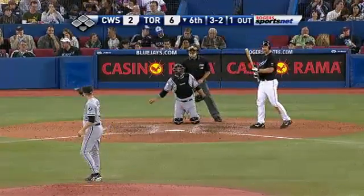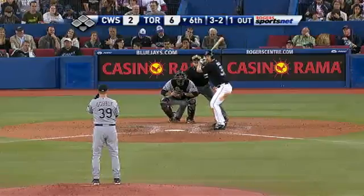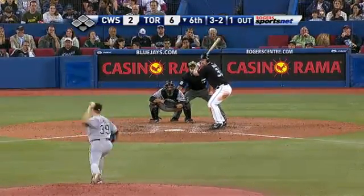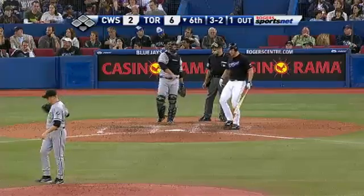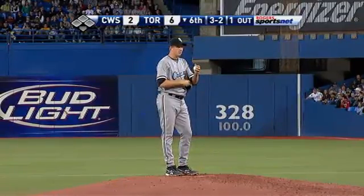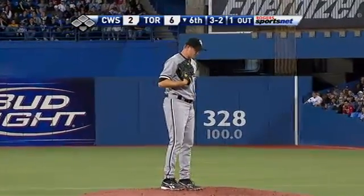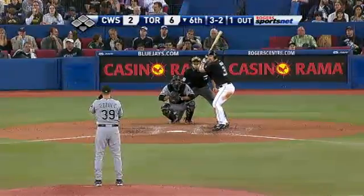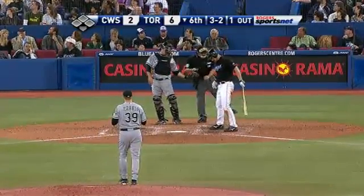Inside, 3 balls and 2 strikes. The Blue Jays with a run in the first, 3 of them in the fourth, 2 more last inning. Here's the payoff from Gobble. Scorched foul, and it skips up into the seats in right field. The kick and the pitch from Gobble, and that's a souvenir as well.